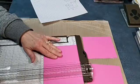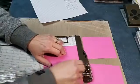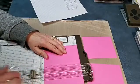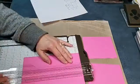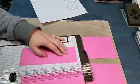Yes. We're going to score at 4 1/4. Make sure you score and don't cut. So score at 4 1/4. So score that in half, and we're going to turn it, and then we're going to cut it in half. So that's 5 1/2. Half of that is 2 3/4.